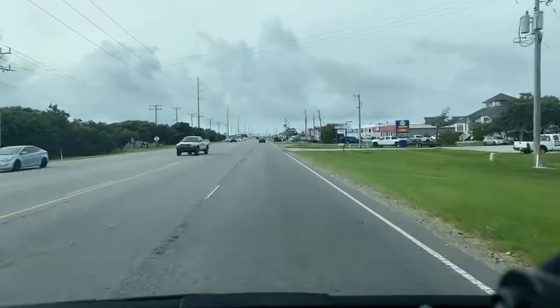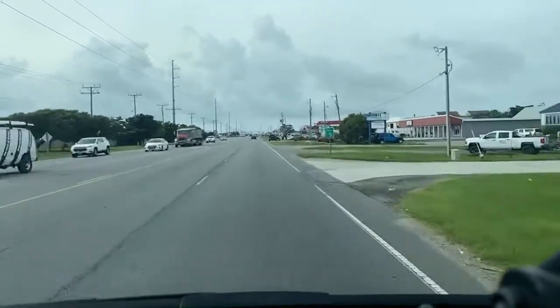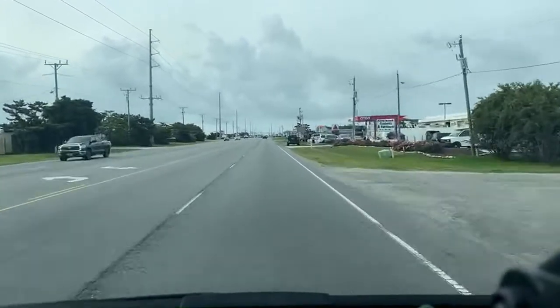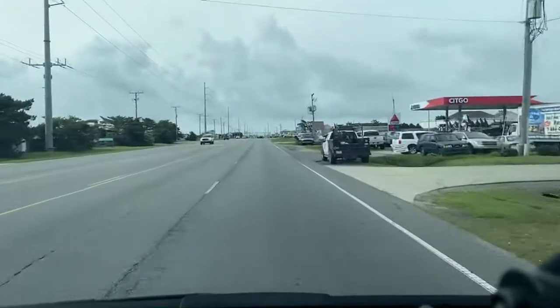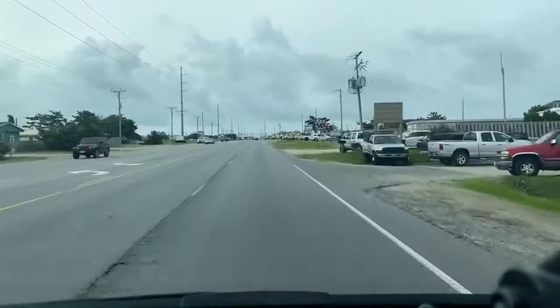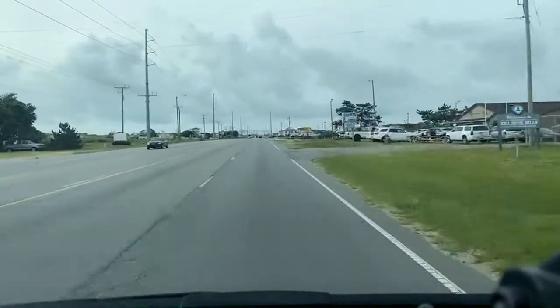Now, not all the land has a paved road near it. No, not even close. And there's some areas that are intentionally left without paved roads. And so that's where the wild horses of the Outer Banks live.